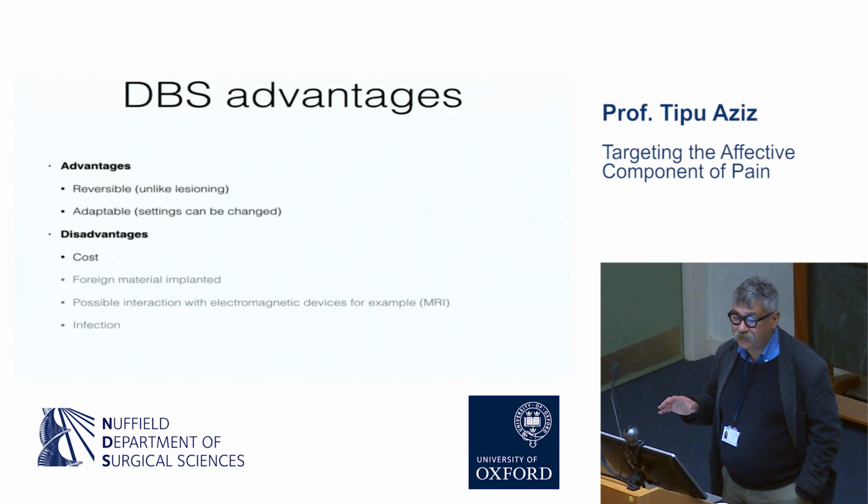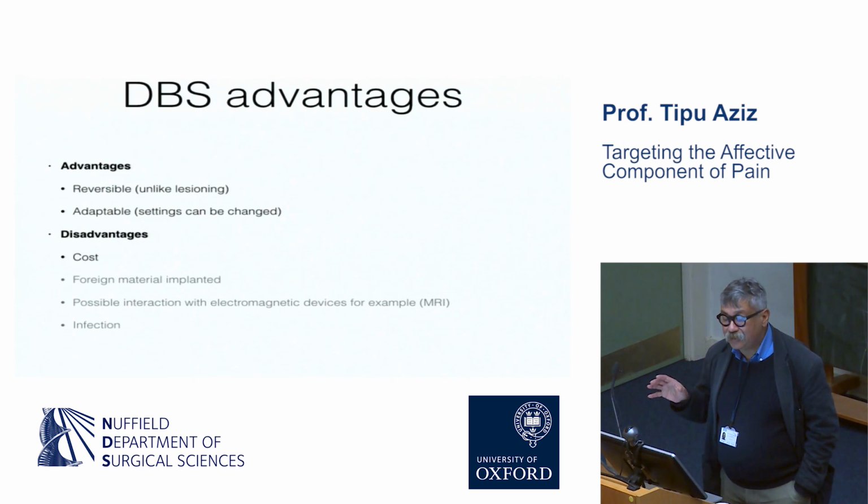But there are disadvantages. Lesional surgery is very cheap. To make a lesion costs nothing. But to implant one of these pacemakers, the whole treatment therapy cycle costs about £40,000. We implant foreign material with the risk of infection, with the risk of breakdown, risk of equipment failure. The current devices interact with electromagnetic devices such as MRI scans.